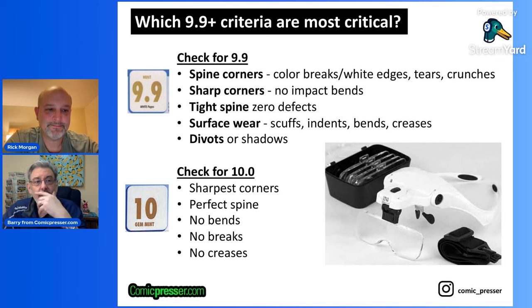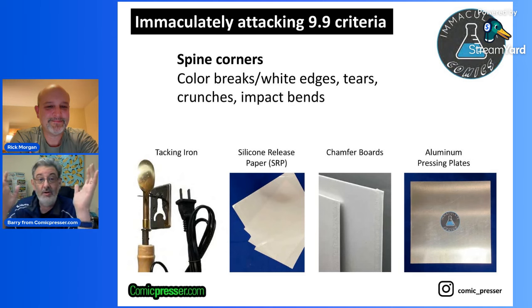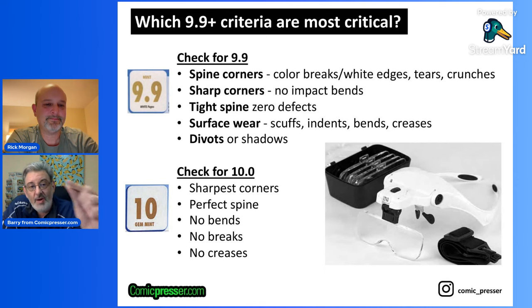Okay. Can you move to the next slide? I'm going to set up this one slide here. Actually, go back one slide if you don't mind. See that chunk where it says check for 9.9 at the top? That chunk says spine corner, sharp corners, tight spine surface, no divots or shadows. The next slides break those very bullet points up, and now it's one chunk per slide.